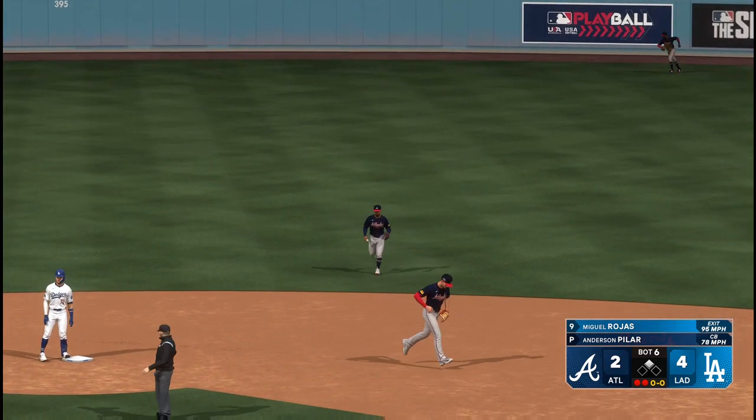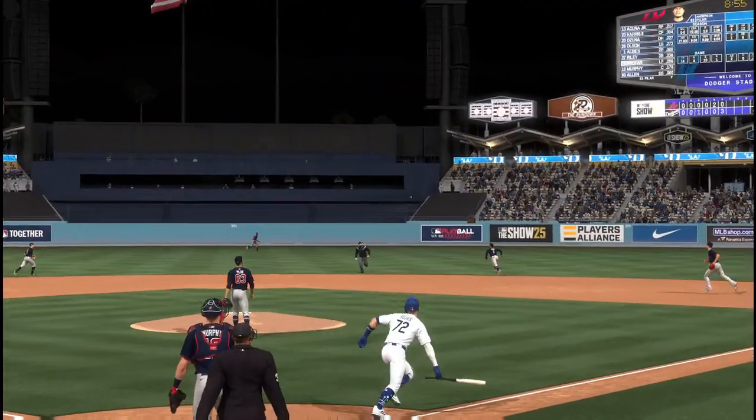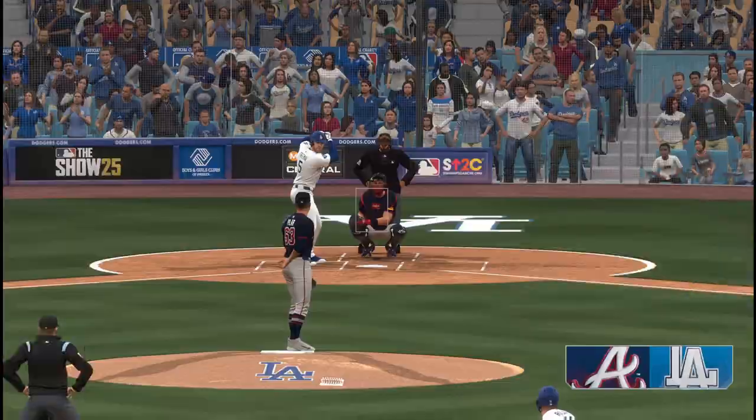He was all over that one. Anytime you can drive a ball into the gap the other way, it feels so good. And that's when you know you're right where you need to be at the plate. It's even better when it gets you extra bases. Gotta love looking in at your dugout and seeing your teammates fired up.